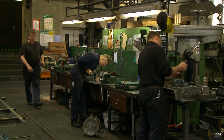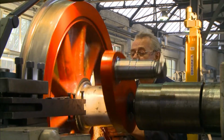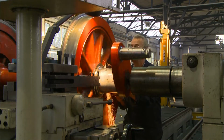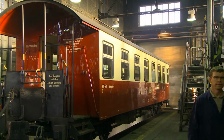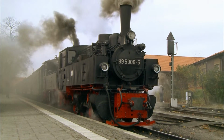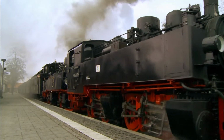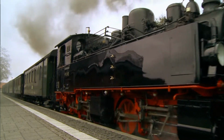And they can do this here in workshops. The railroad has its own workshop. It was built in 1926, and it's still in full operating condition. It's probably the biggest narrow gauge workshop in all of Germany. The railroad owns many passenger coaches, enough to build about 10 or 12 trains. And the railroad also owns a complete historic train built from 10 green historic passenger coaches.